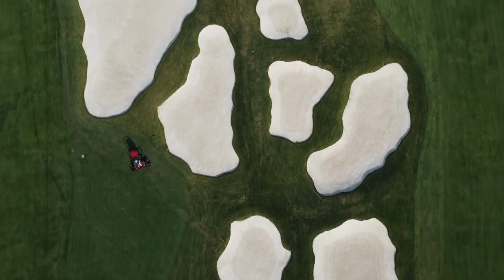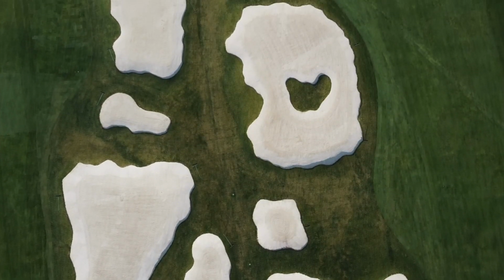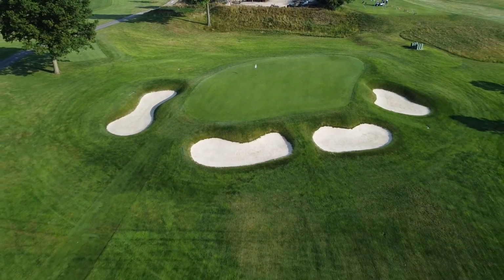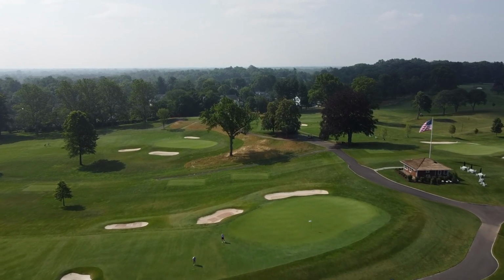And then just in this offseason, they added a significant amount of bunkering to a couple different holes that just adds a lot more challenge and intrigue to some of these holes, especially for the bigger hitters in the junior field. So really excited to see how it plays, and even more excited to have Echo Lake show off all the changes they've made to the golf course to the best juniors.